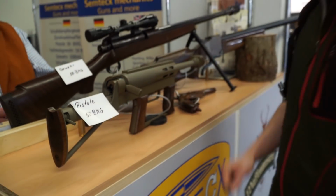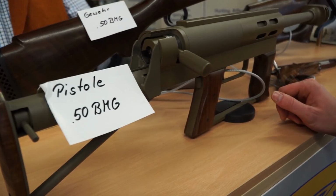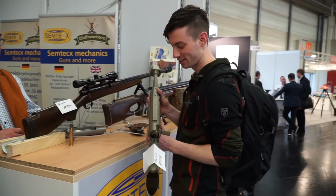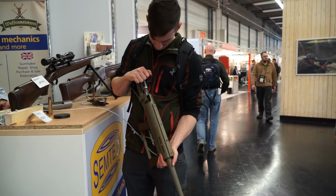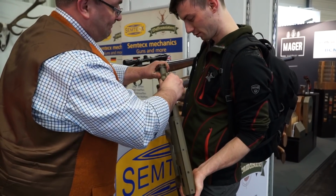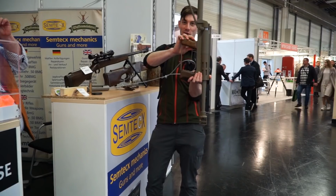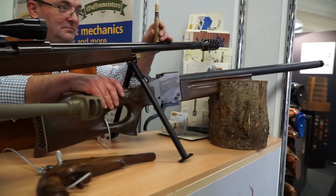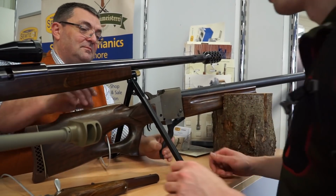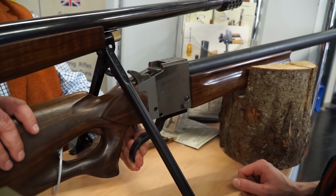This is like a bolt action 50-inch. Taliban destroyer. Taliban destroyer in 50 BMG. Oh, what? But it's 50 BMG? Yes. Is it a lever action? No. What? Lever action 50. Lever action 50. Okay, thanks so much. Okay. Thanks, bye.